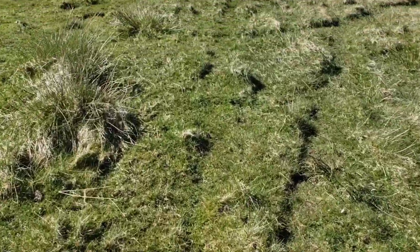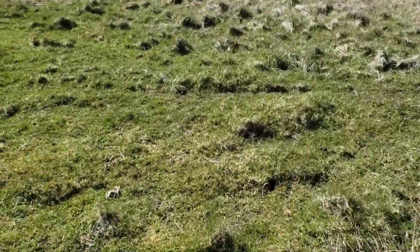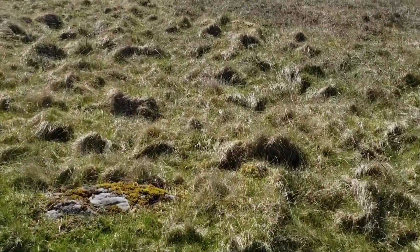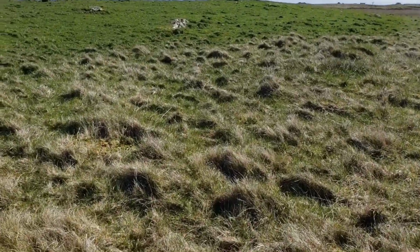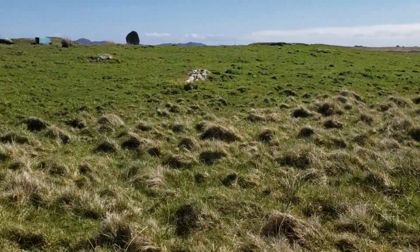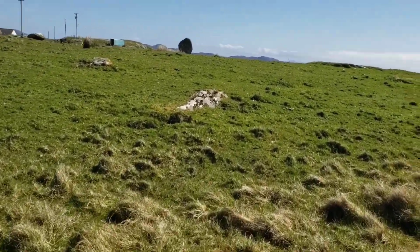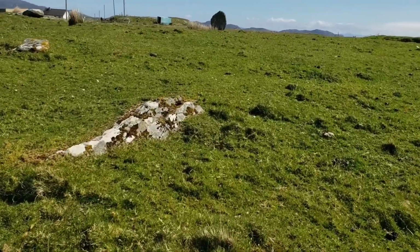On this side, I can't see any stones actually. There's one, but it's flat, so it's easy to miss. And the next one I can see is up that side. I don't know whether there are any others in the middle or not. Some of these flat ones, they're buried under the grass, so they're not easy to spot really when you're just walking across the field.